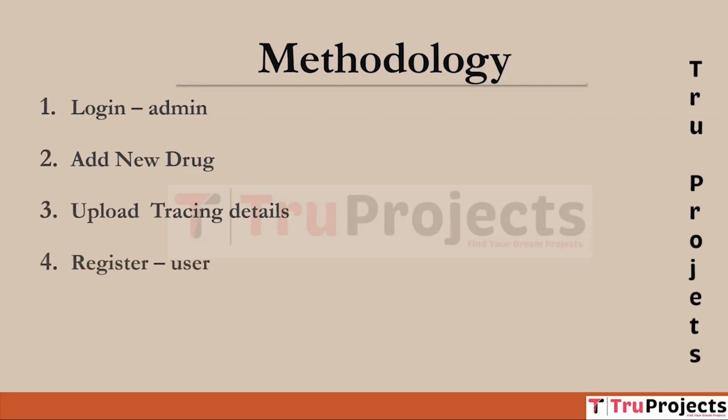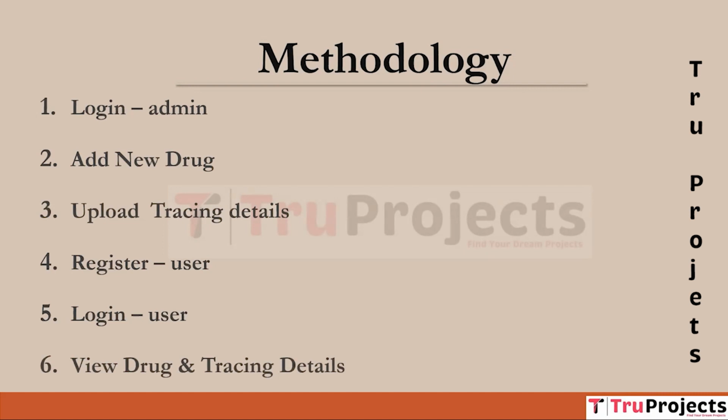Registered user. New users can register on the system. They provide their user information and register for access. Login as user. Registered users can log into the system using their credentials. View drug and tracing details.